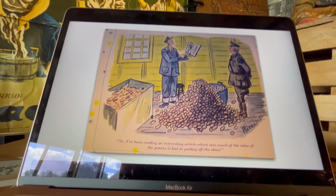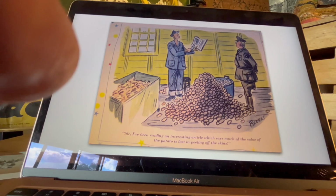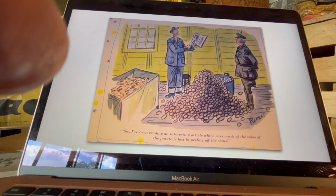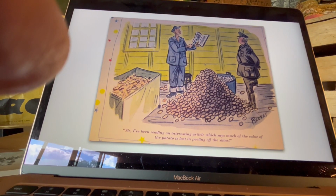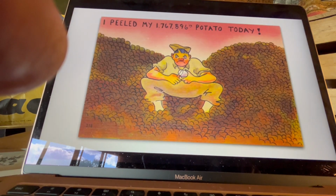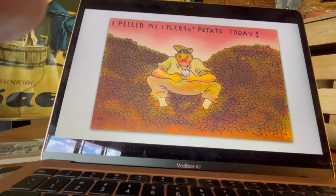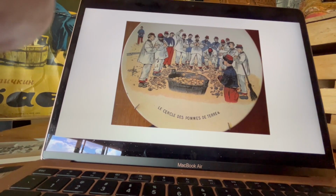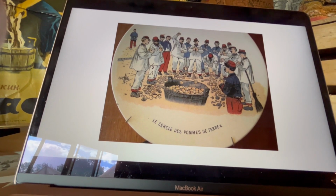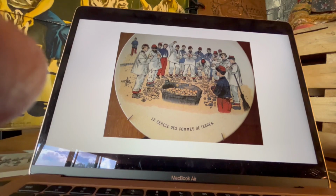And this one, can you read this? No, I can't see it. Sir, I've been reading an interesting article which says much of the value of the potato is lost in peeling off the skins. And in fact, can you hit that one more? Yeah, and this is a plate that a friend of ours gave. Pomme de terre. Yeah, and there you show these guys doing this.